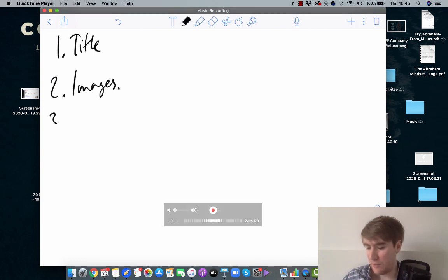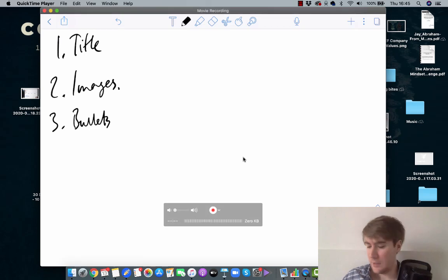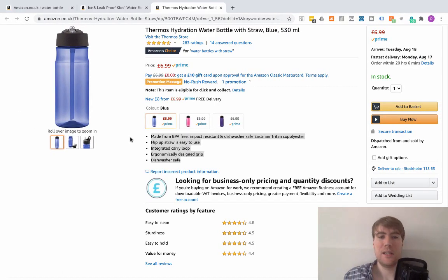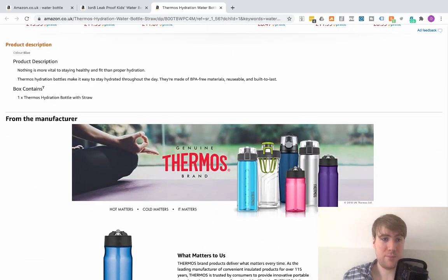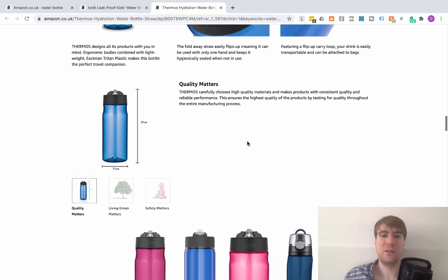Then number three, bullets. Okay, so bullets are these things here. And then finally, description. And I kind of bundle that together with the A+ content, which is something you're only going to get if you have a trademark and if your brand is registered with the brand registry program. So that would be the stuff down here. This is the description here. Okay, this is the product description, which everyone gets. Once you've registered your trademark, registered your brand, in the future, you'll be able to do all this stuff with the pictures and the extra little bits of description here.